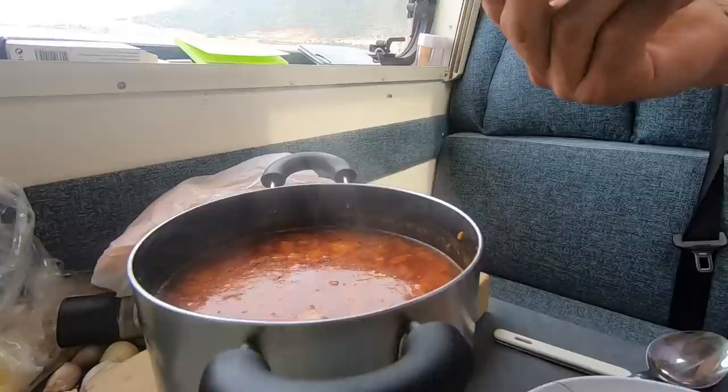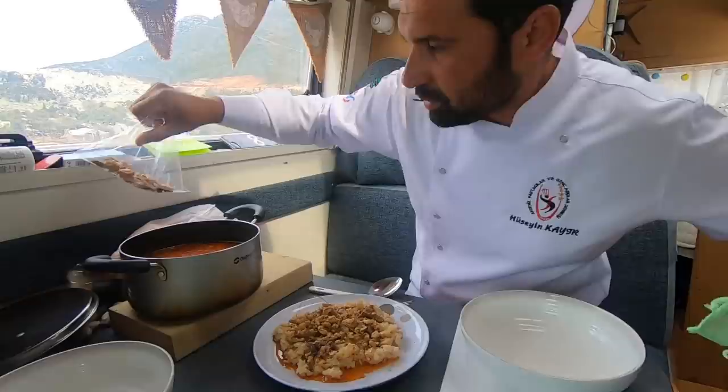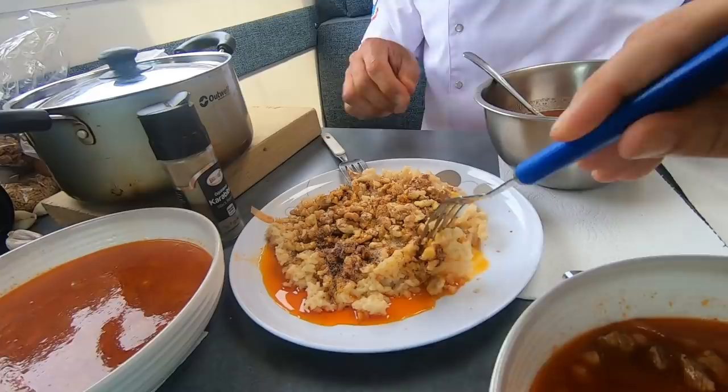It's always a little bit tight in the van. We've got little blocks of wood that we use, so this is perfect for putting the pan on. And as always, before we eat, we're feeding the local dog that just walked past. He's so hungry. So I'm really looking forward to trying this wheat. So let's just give this a go.